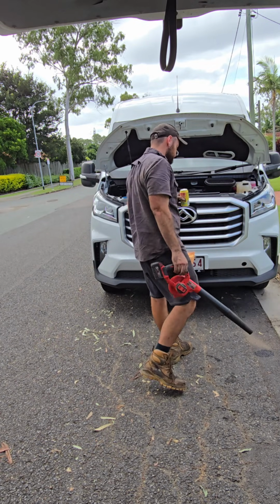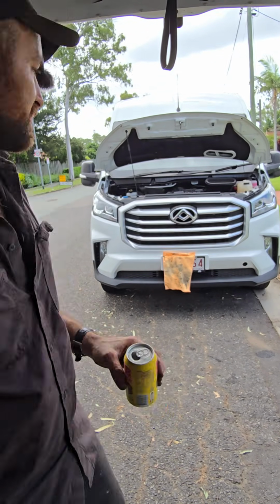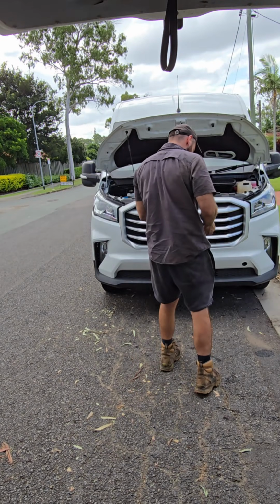Any questions, any issues, anything like that, any weird kind of crap, send me a text straight away. There won't be, though, on a basic service like this. I'll just quickly crawl on to make sure there's no weird leaks going on, even though I checked.